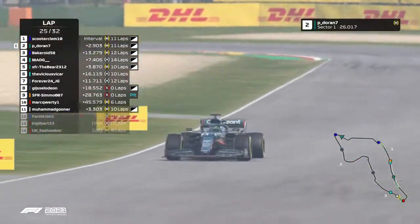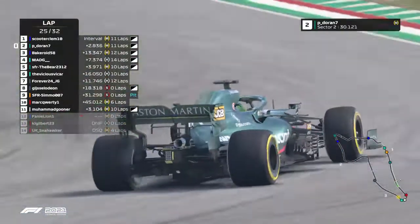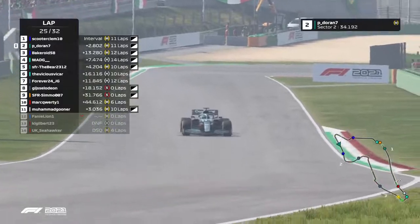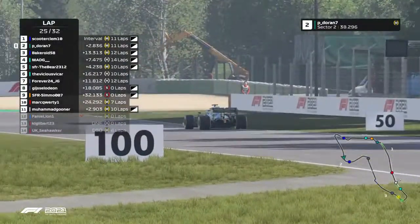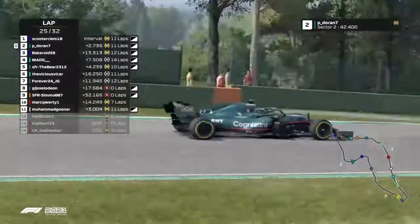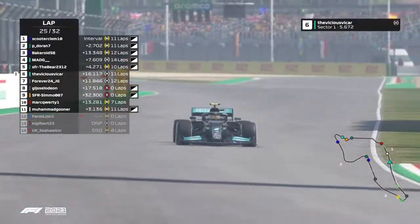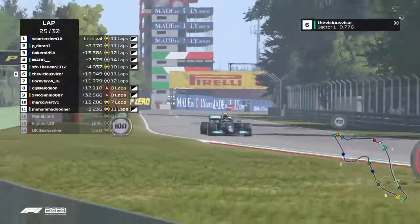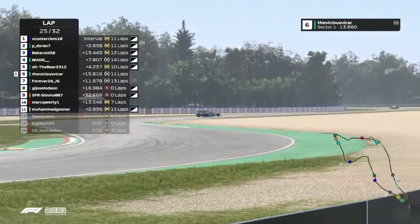I think Durant might be running out of time over here to catch up to Scooter Clem. He is bringing the deficit down, but just not quickly enough compared to the number of laps remaining. We've got the final 7 laps over here.